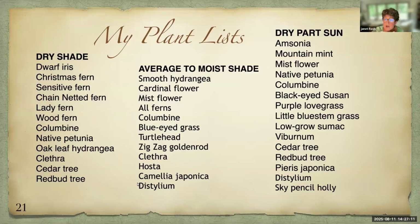And so I'm noting all these plants and I'm creating a plant list before I've even done any landscaping. This is really important. You're going to want these lists because you've given thought to these lists. You've analyzed, you've considered, and you've made what I like to call a curated list of plants to work from.